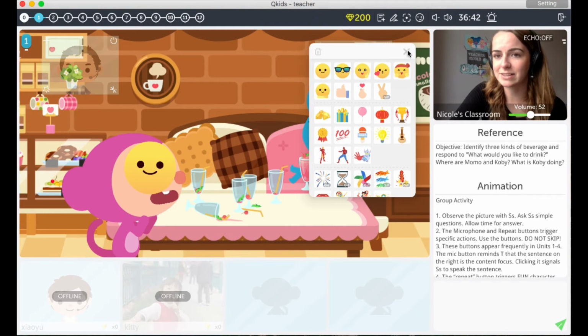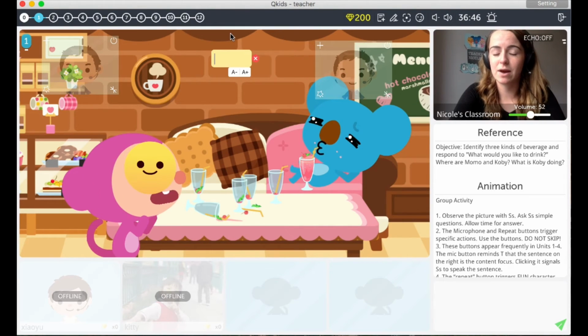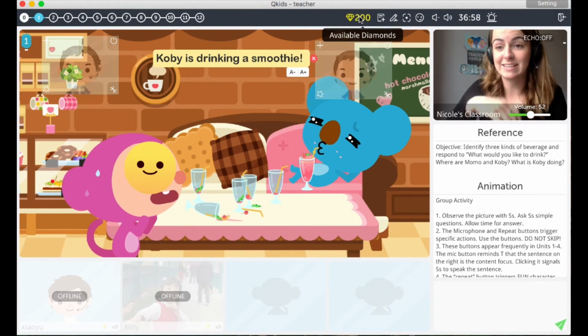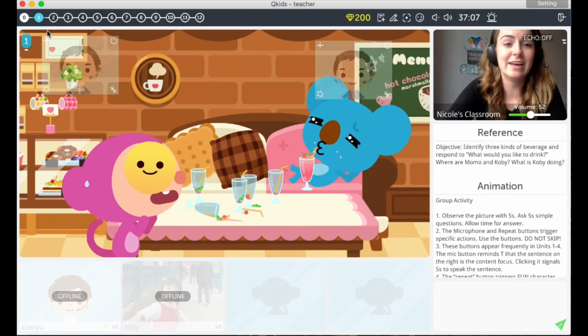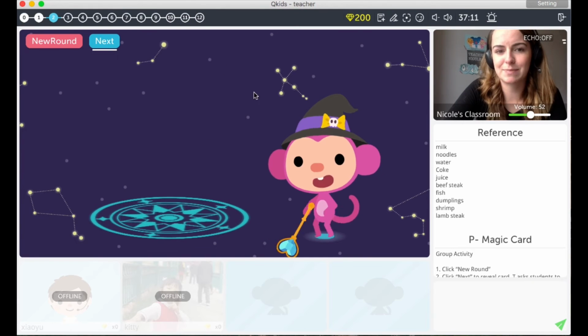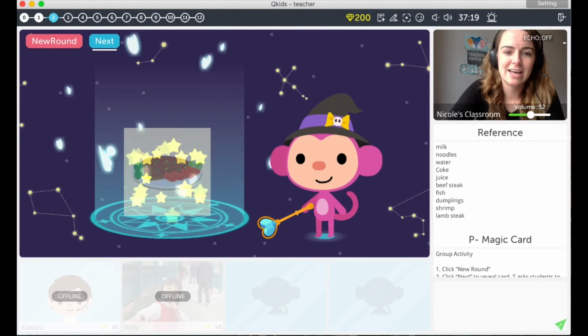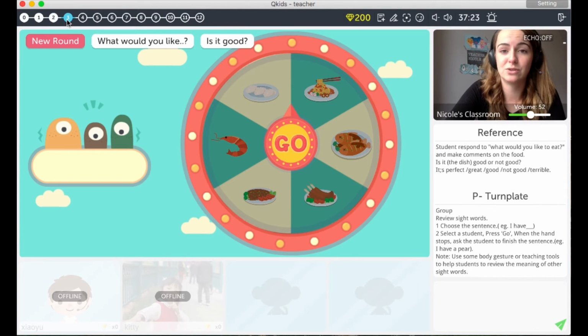And here are all the different gadgets you can use. You can write text, you can put on stickers, you can highlight certain things, and you can control the volume. Also, you're going to want to give students diamonds. This is a great incentive thing for them to participate in class, and you calculate those at the end of class. So here's just a few games that you're going to play with the students.